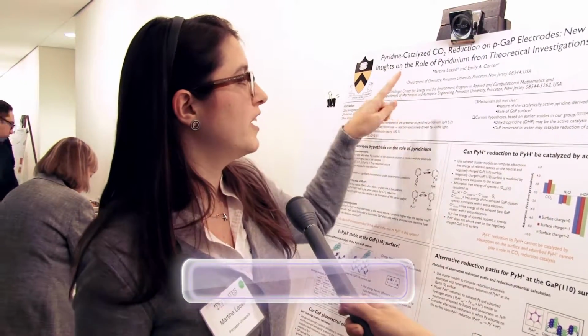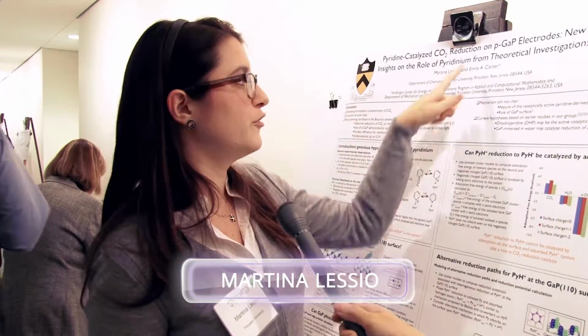My name is Martina Lessio, and I work in the chemistry department and in the group of Professor Emily Carter. I work on CO2 reduction to liquid fuels, and to explain in more detail, my work focuses on finding materials or molecules that are able to take CO2 and convert it into something useful, like liquid fuels, which we really need for energy production.